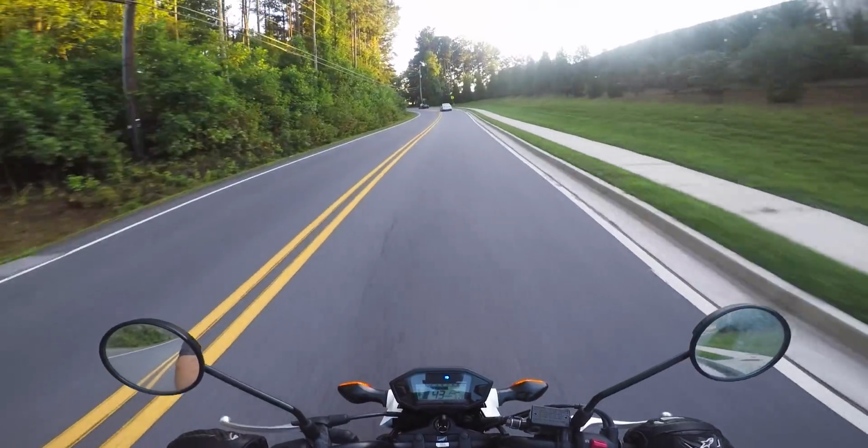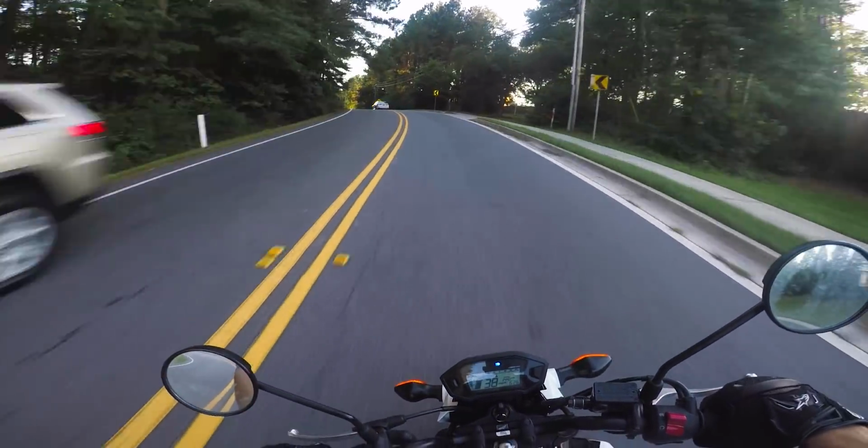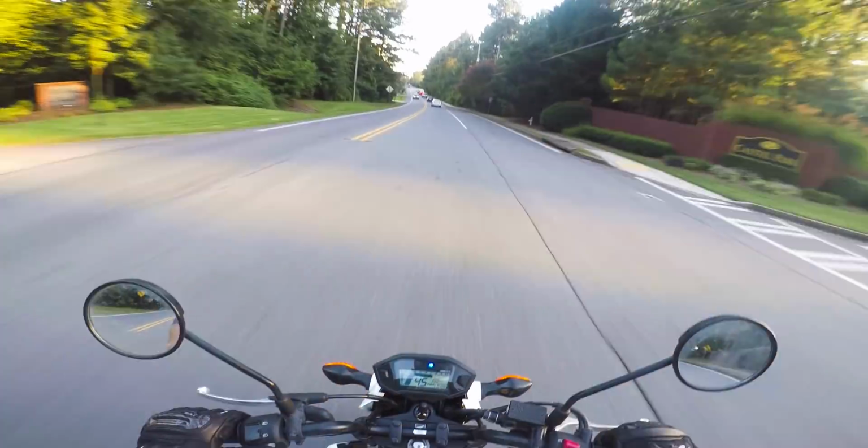You're probably wondering what else we're gonna do on this thing. Well, I got a lot of plans. Like I said, this is meant to be a show bike build, which I don't even know if I want to call it that, because again, I want to make it stupid fast.